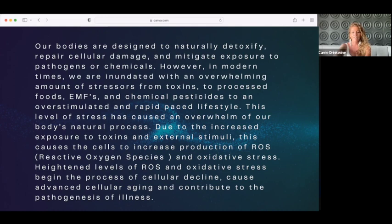So last but not least, our bodies are designed to naturally get rid of cellular damage and mitigate exposure to all these toxins, but our body gets overwhelmed and just runs out of steam, essentially. And molecular hydrogen comes in, I say, to remind the cell how it's supposed to function, right? Hey, do you remember how to do this? It essentially comes in and activates the body's inner wisdom and makes it the best cell it can possibly be.